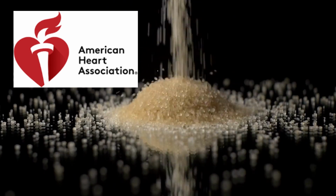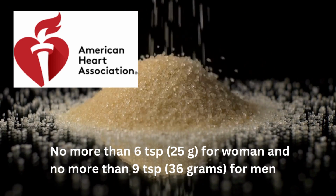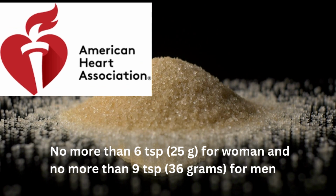The American Heart Association recommends limiting added sugars to no more than 6 teaspoons, 25 grams or 100 calories, per day for women and no more than 9 teaspoons, 36 grams or 150 calories, for men.